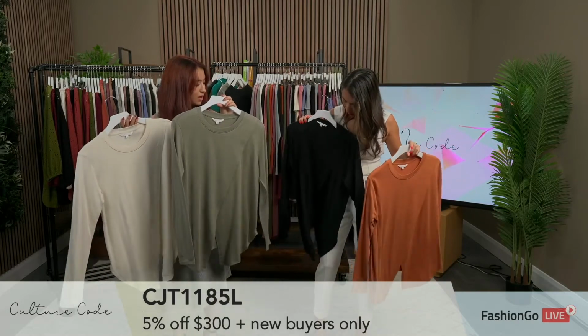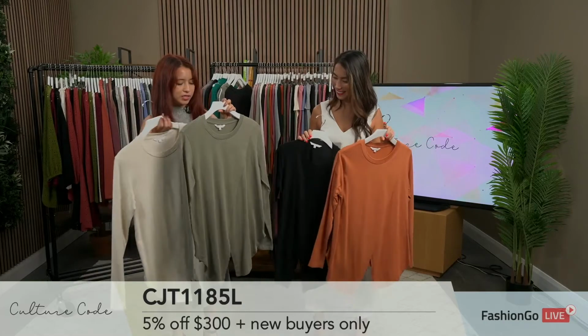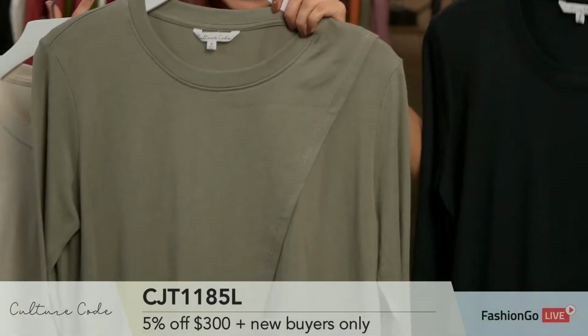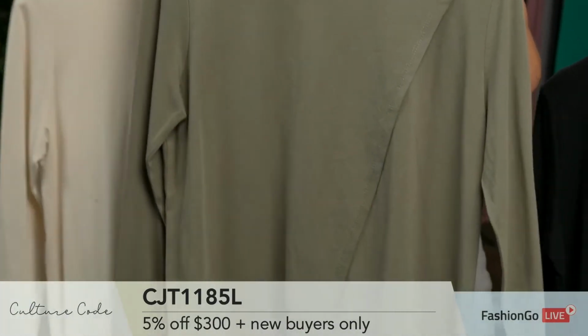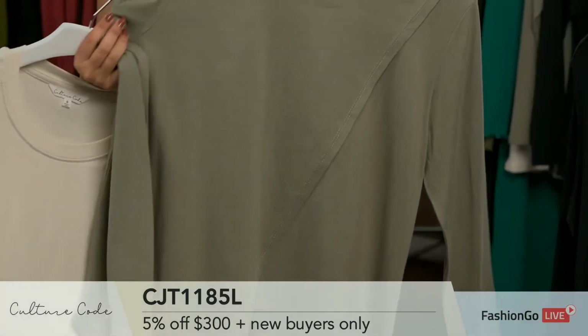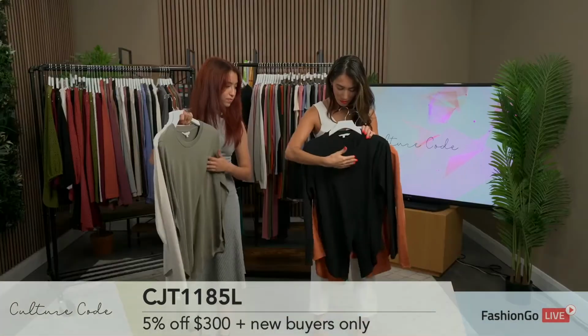Very different as well. Yes, so this is also a semi-loose fit, same fabrication as the last, same colors as the last as well. And this is a cotton rayon spandex, so basically it's a cotton rayon jersey. So it's earth tone, since it's cotton, you have those natural fabrics, and it's great. And I love how it just comes across here.